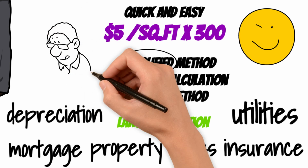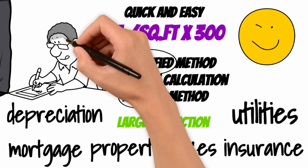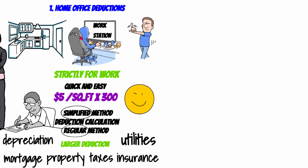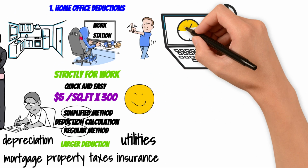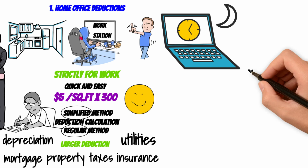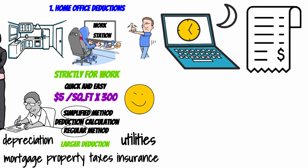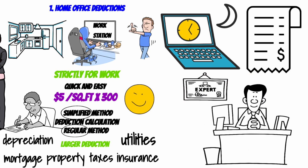If you want to potentially claim a larger deduction, the regular method allows you to deduct a portion of your actual expenses, including mortgage interest, property taxes, insurance, utilities, and depreciation. The catch is that you'll need to keep detailed records and allocate the expenses based on the percentage of your home used for business. Whichever method you choose, the key is to be proactive and consistent. Keep a log of the hours you spend working in your home office, and hold on to receipts and bills for any expenses you plan to deduct. And if you're unsure whether you qualify or which method to use, don't hesitate to consult with a tax professional.